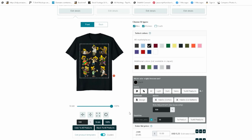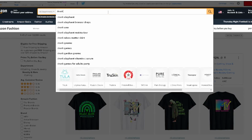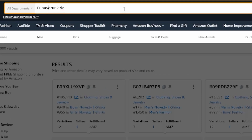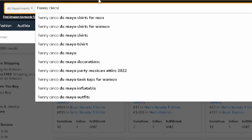You can see the ideas, but for the most part, when it comes to this, the Amazon search bar is going to be your best friend. So for example, if I type in drunk Theo, it's a drunk Theo coloring book. I say funny drunk Theo coloring book, and I just think of ideas like maybe that can be a part of the keyword, but funny Cinco de Mayo, you can see that stuff's popping up. Look at now, tank tops for women, you're getting other product ideas. Cinco de Mayo, funny Cinco de Mayo, women, men, you can see that.